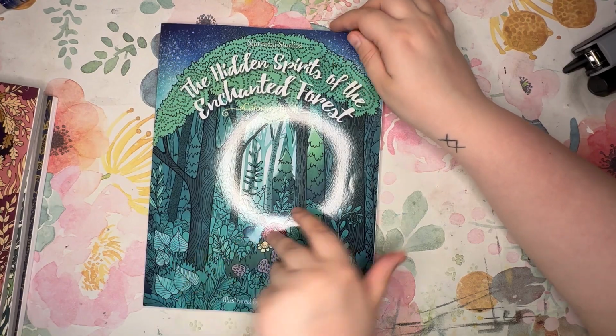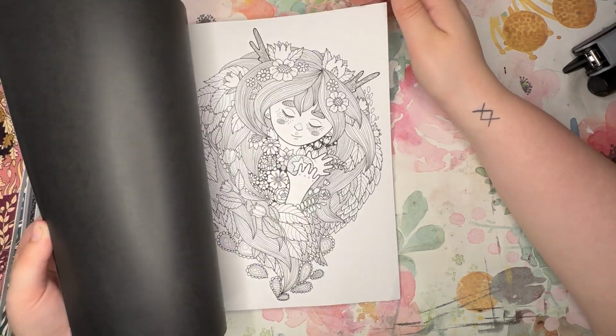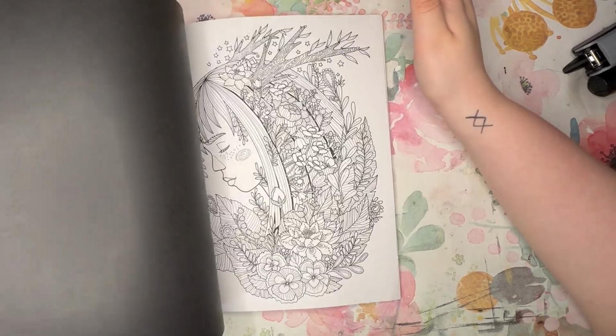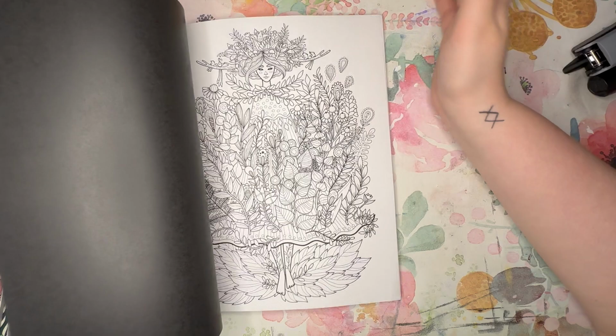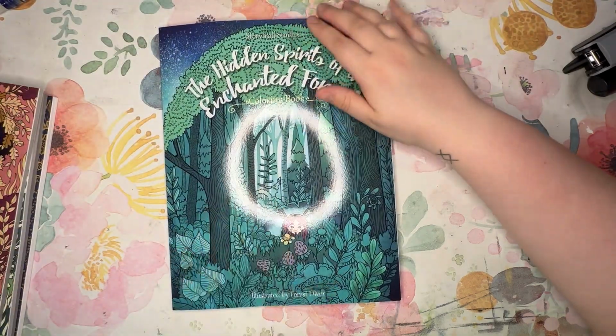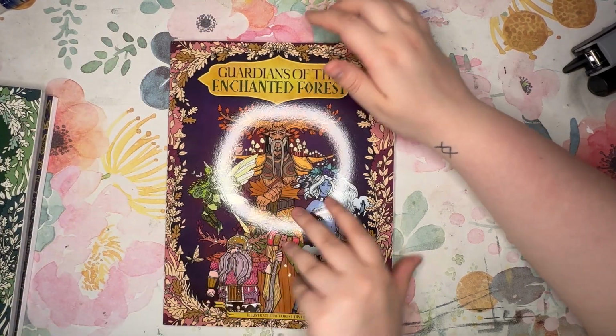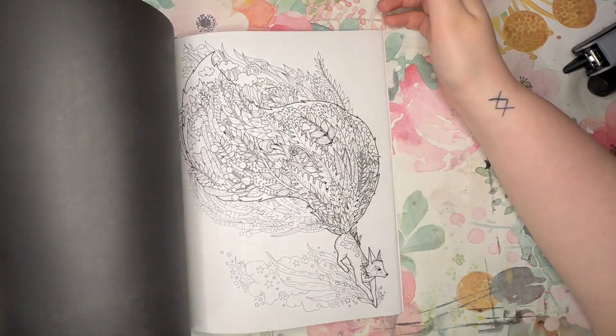So then I have the Hidden Spirits of the Enchanted Forest. I have not colored in this one. These are all my fantasy Julia Rivers. I have some other Julia Rivers on a different shelf that's dedicated to my horror books, but this is on this shelf. So I have Guardians of the Enchanted Forest.